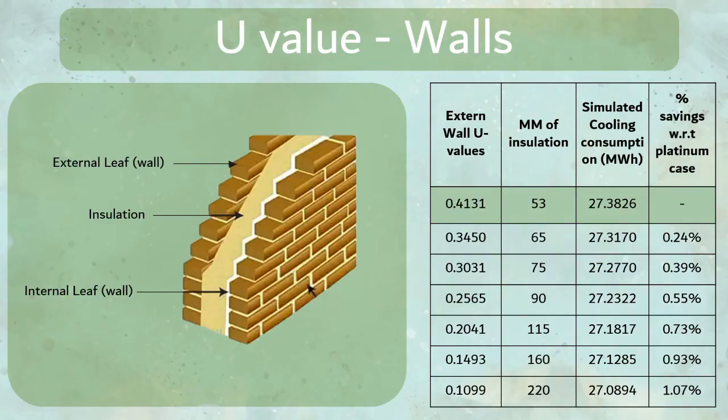To explore the possibility of improving the insulation, we carried out simulations of the villa by assuming external wall U values. The experiment with the U values was conducted by keeping every other operational and design parameter same as in the previous cases and only altering the external wall insulation. The external wall of the house was assumed to be in three layers, that is, outer face, brick, insulation and inner face configuration shown in the figure.